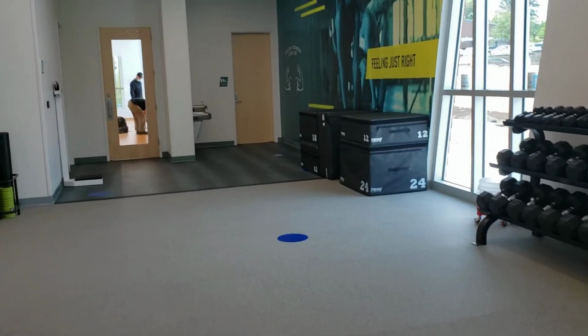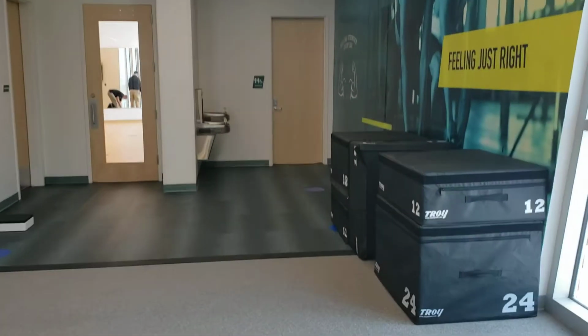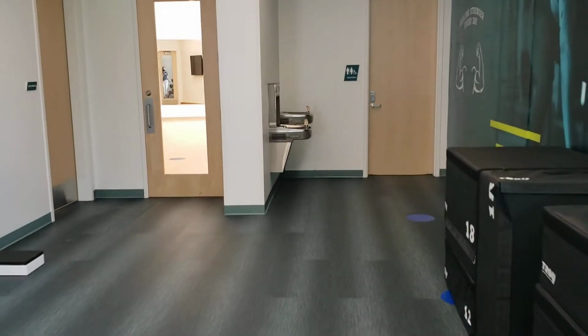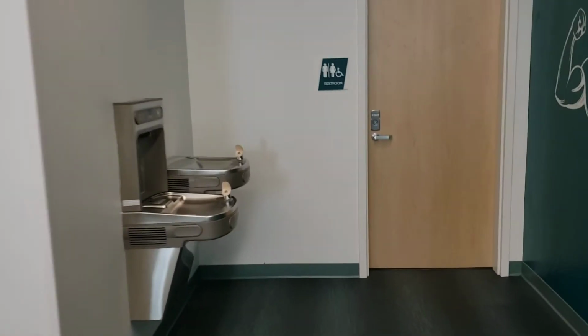I haven't shown you any restrooms because they've all been occupied. I am going to open this up and show you this restroom. I know they're not all that exciting, but the nice thing about these is the tile work that's in them.